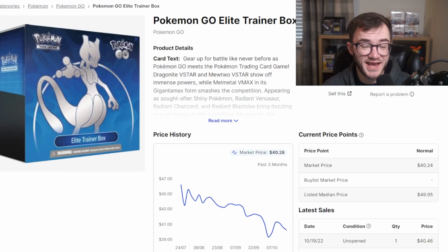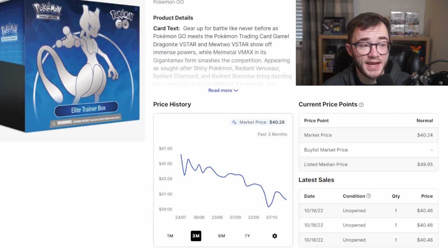Now this set hasn't been doing very well, unfortunately. Elite Trainer Box has been falling like flies, and the other products in this set have not been doing very well either. I think it came out way too late. It should have come out years ago. The pull rates are all over the place. There's some cards which are really easy to pull, like the Mewtwo V Alt Art. I've pulled 3 of them. Pulled 3 Radiant Charizards, which is absolutely crazy.